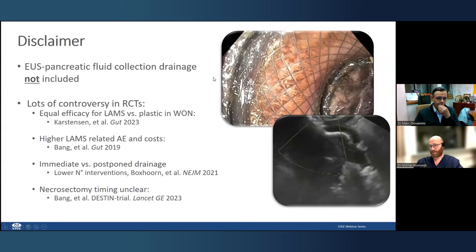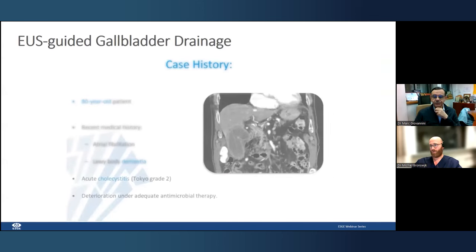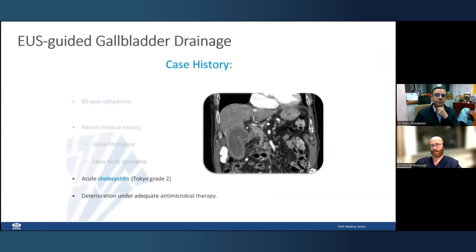A really interesting study has been published very recently in Lancet Gastroenterology, where in patients with a high necrosis burden, even same-session drainage and necrosectomy is feasible, and may also prevent interventions. But the final answers are definitely not clear here. Again, we can fill an entire evening with this, but it is a little out of the scope of today. So we will first be discussing EUS-guided gallbladder drainage.